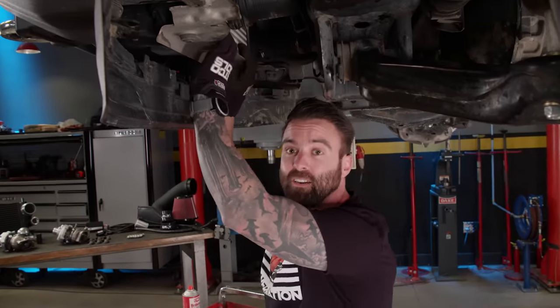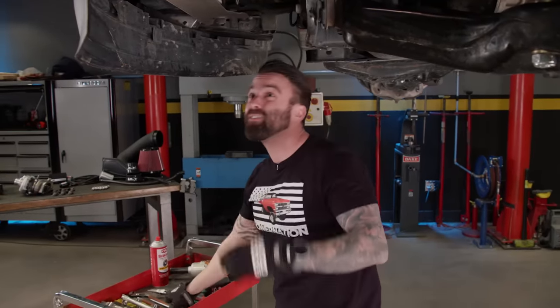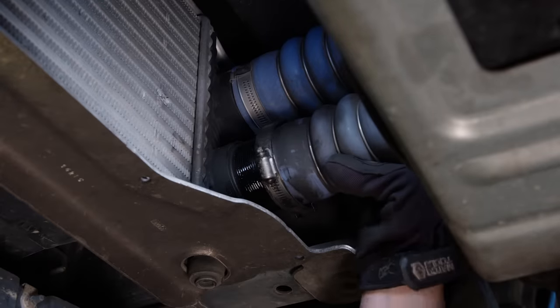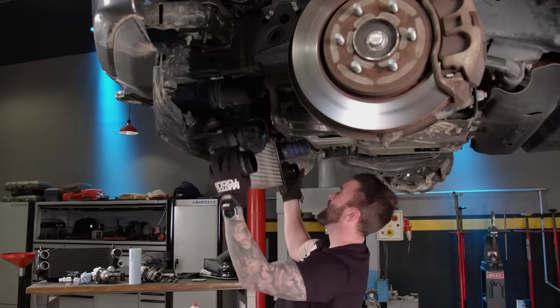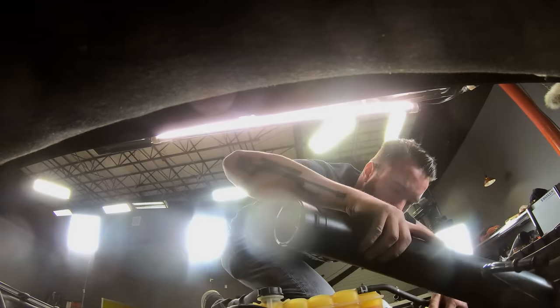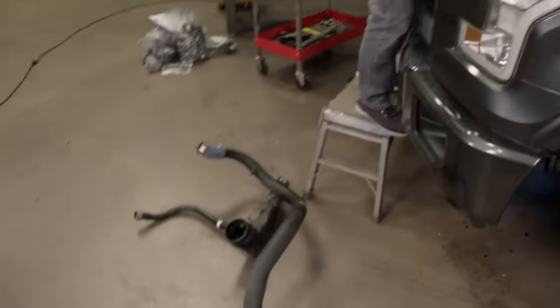But for the bottom, all we really got to do is remove this center cooler, pop some bolts off, and then for the fun stuff, turbo time. Get them old rusty bolts off. Yanking the stock intercooler out because it'll be replaced with one that's able to handle the increased airflow. There we go. Baby intercooler. Tubes, tubes, more tubes.